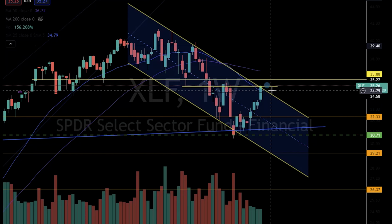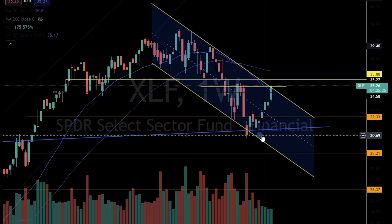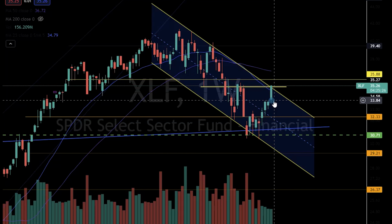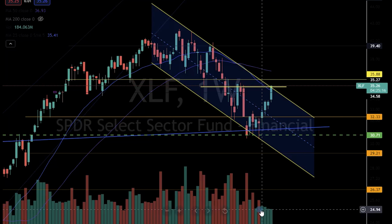So starting off with the XLF here, the financials, you can see that we're into major resistance. We've had a beautiful 1, 2, 3, 4 week surge. You can argue this fifth was a beautiful reversal surge. So 5 weeks of continued momentum to the upside. That does put you in a bit of an overbought state in the short term, especially when you look at this weekly volume count. It's very, very pathetic in the sense that it's extremely light. There wasn't much buying pressure going on.